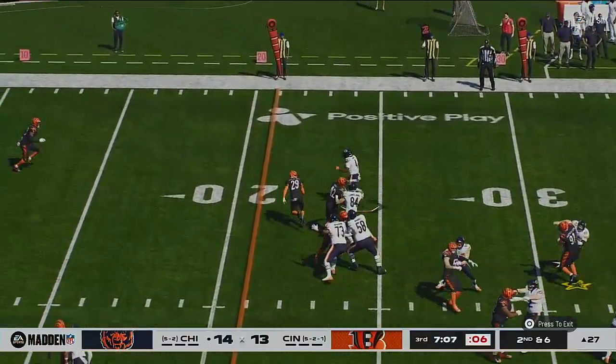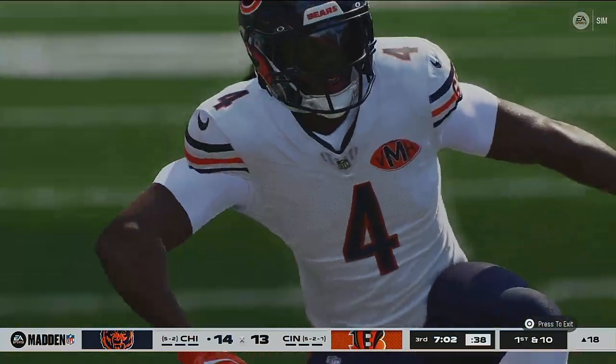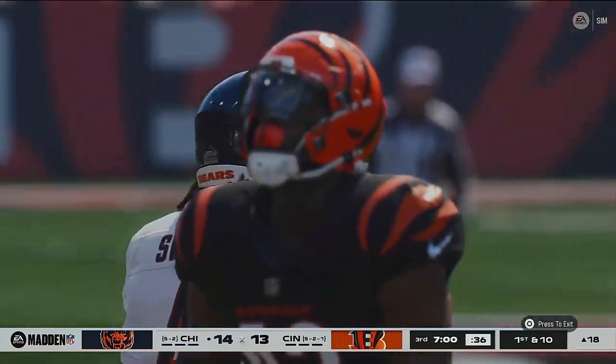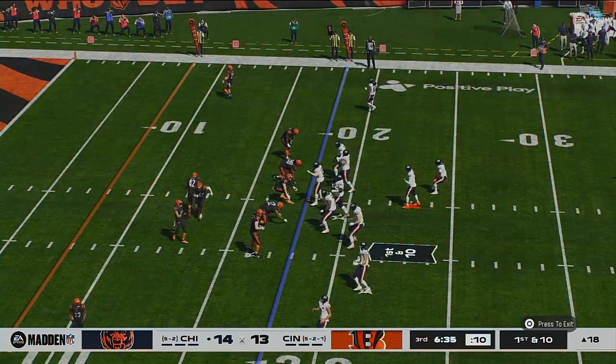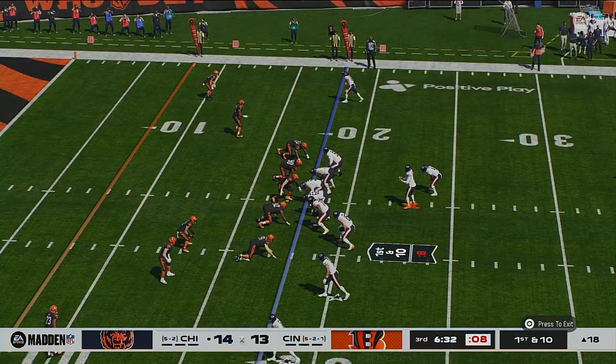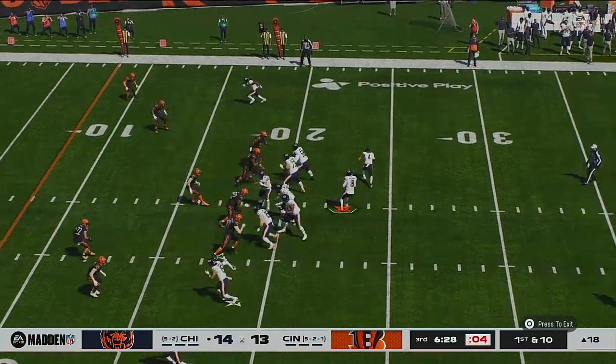Here's Swift. He'll get this inside the 20. A nice run. They're in the red zone. It's first down, a gain of 9 yards. That's another Bears first down. First and 10 at the 18-yard line.